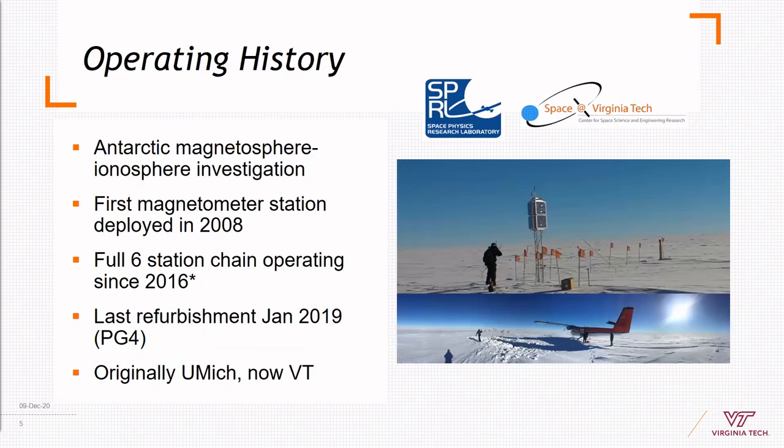This is a project that's been going on since the mid 2000s. It initially started out at the University of Michigan, then transferred to Virginia Tech. The first station was deployed in 2008 and is still running very strong. It's arguably our best performing station. The full 6 stations have been operating since 2016, with the last refurbishment occurring in January 2019 at PG4.